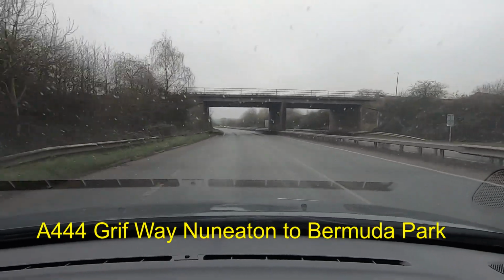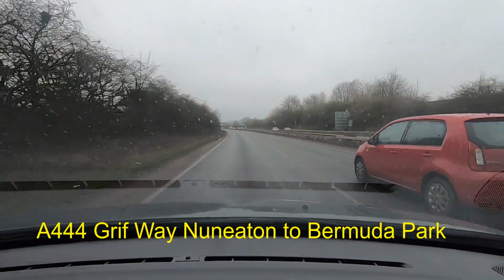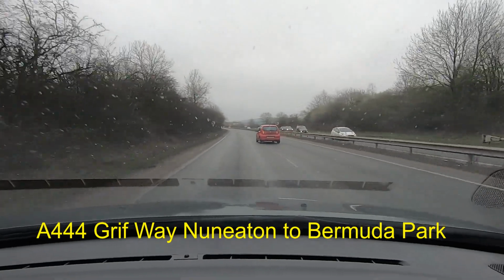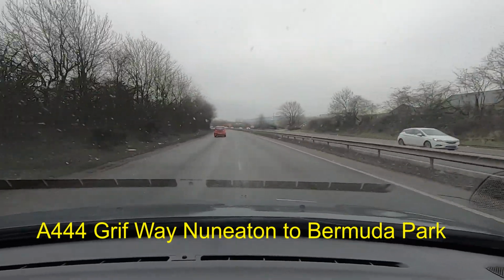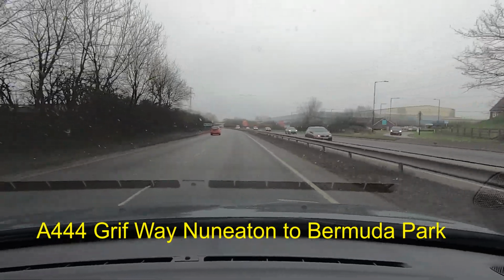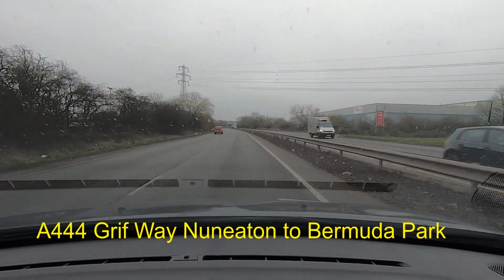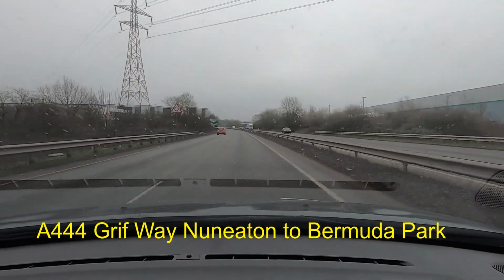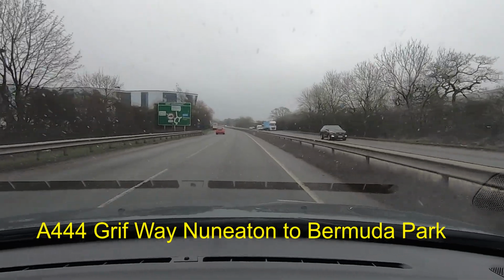So here we are on Griff Way on the A444, and we're going to come away from Nuneaton and go towards the Bermuda Industrial Estate, or the Griff, and onto the Griff Island. As we come down here, you can see I put us in the right hand lane. This is a 50-mile-an-hour road, so we're going to keep it at this sort of speed.